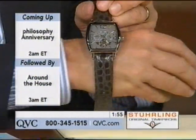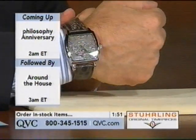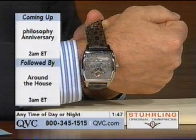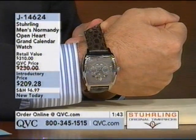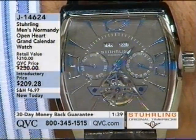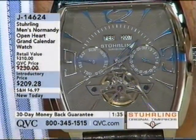Look at that face. And it's a little bit of a larger face, and I know a lot of the men love that. Large, it's a masculine watch. Oh yeah, this is very masculine. It's also dressy at the same time. It's a very large case, solid steel. If when you get this home and you feel the weight of this, it's substantial. It's very substantial, very significant.